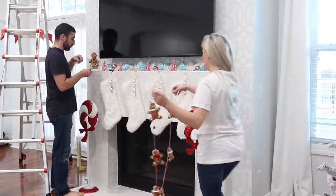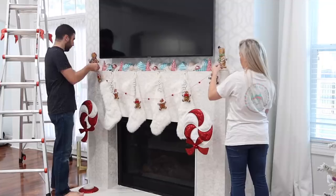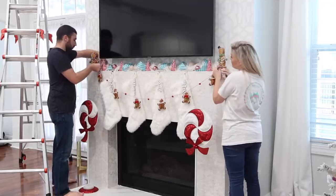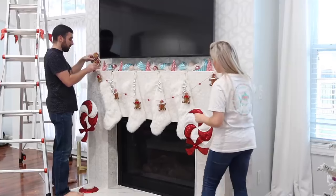And last but not least, I'm gonna hang this adorable banner. It's got little gingerbread men on there, and that is it for the mantle. And I am gonna give you guys some close-ups so you can see everything that I worked on.